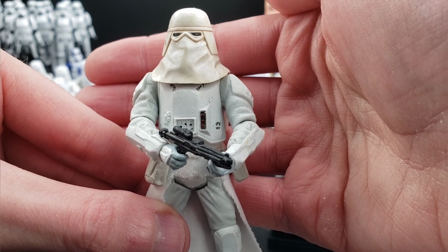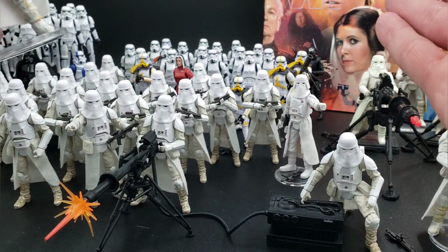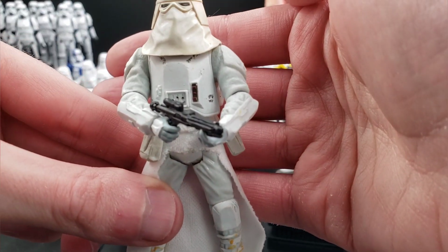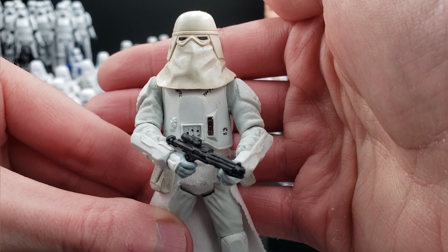For many years, this was considered the best Snowtrooper you can get. And it's still a really good one. I like it a lot. Of course, now we have the new TVC one, which is by far the definitive Snowtrooper. But if you want some variety in your collection, this is still a great Snowtrooper to have.